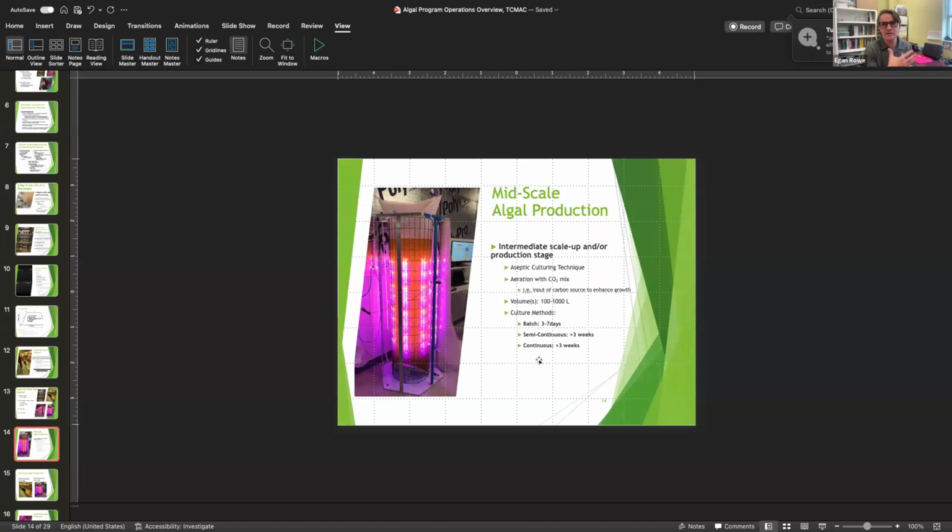Mid-scale, I always specify this when I give these talks, can be used both as part of your scale-up scheme and also as a production level. We use it a lot here to supplement production, especially for research projects. But it is often used as an experimental stage to test bed your production at large scale. I will specify, from my career, that if you're using mid-scale experimentally, it has to be a good representative of your large-scale stage. If it isn't, you're not going to carry that forward, and all the data you're building can be for naught if it's not a good representative of your large-scale system.